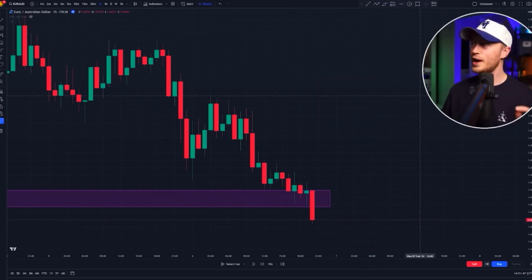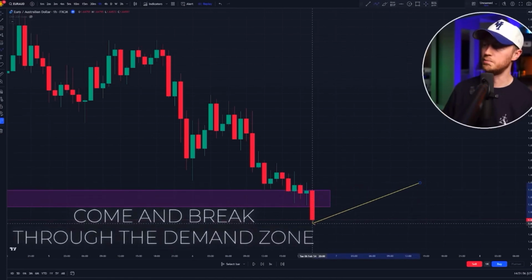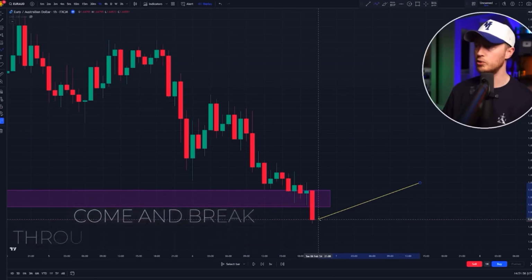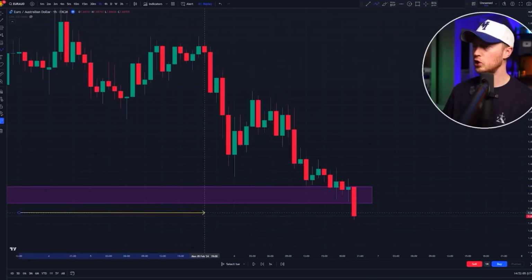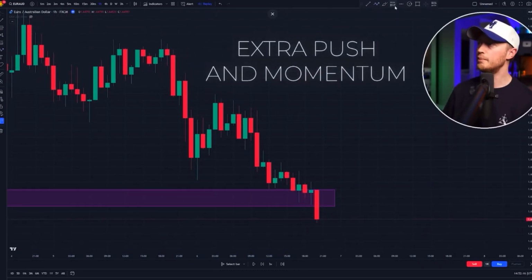But on this strategy, we're a little bit different. We actually want to see the price come and break through the demand zone, because we want to sweep all of the liquidity that's below this demand zone, below this support area, because that's going to give us the extra push and momentum.